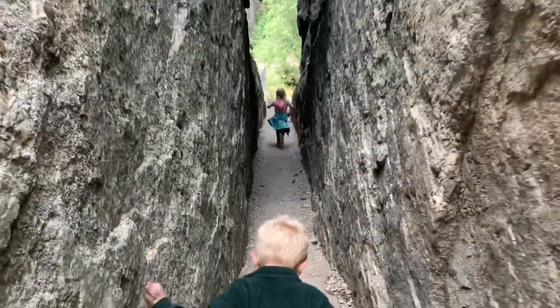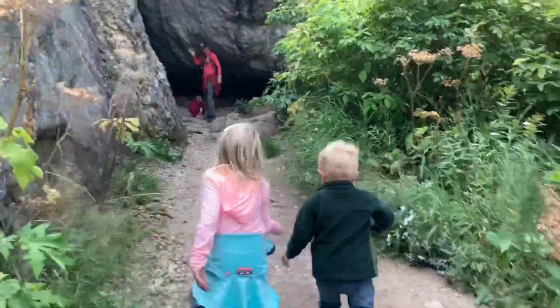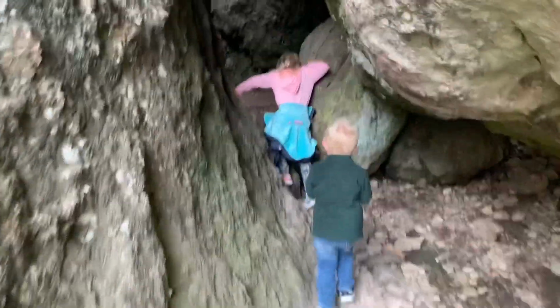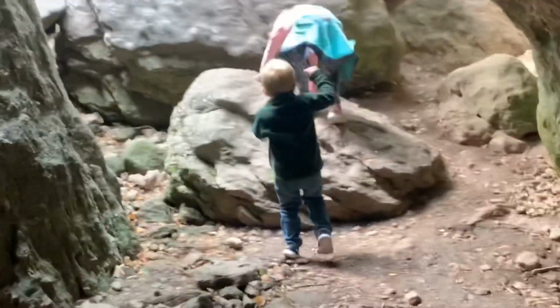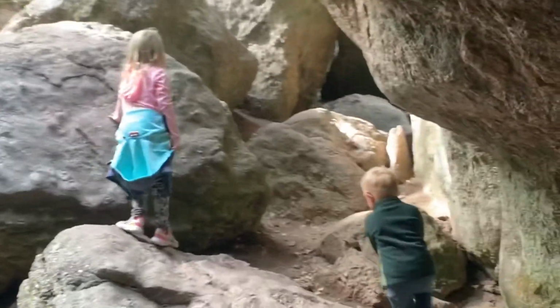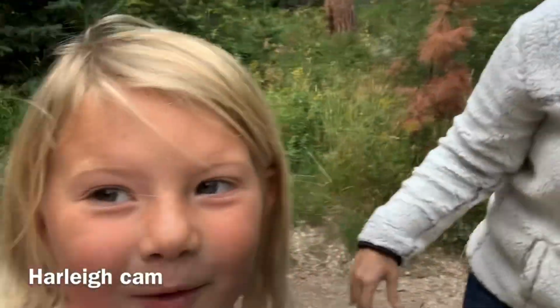It's tight through here. So we just went through a crazy cave. We let Harley lead the way, right? Where'd you take us through? A cave. And how big was the hole we had to crawl out of? Like this big. Like that big. And we all fit through it.